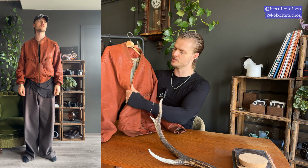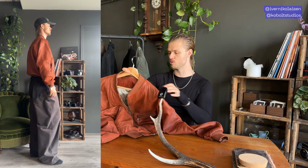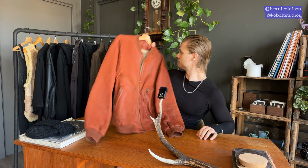The next one is this orange leather bomber jacket. I believe it's the inside of a cow's stomach. I've been told, I'm not sure if that's true. You might have seen this in the vintage video, but this is an absolutely gorgeous piece of clothing. Super cinched in the waist, very short, cool zippers, cool details. The texture on the leather is incredible. And yeah, just a very muted orange, so it works so well with earth tones as well. And with all black, this works as a pop of color, insane.